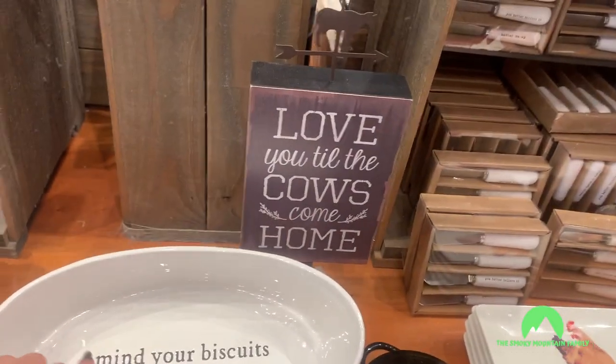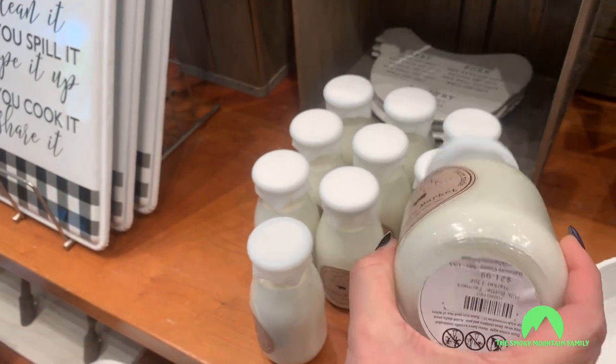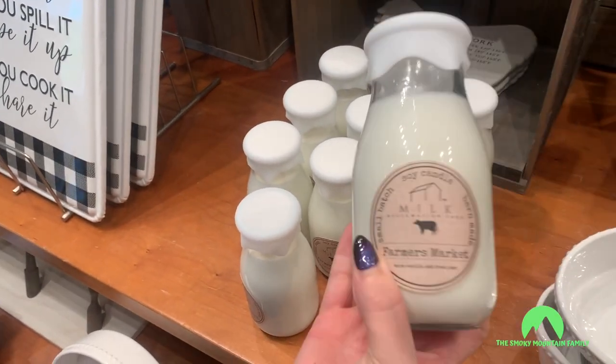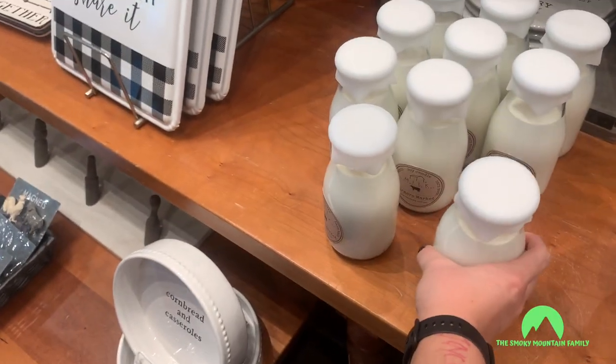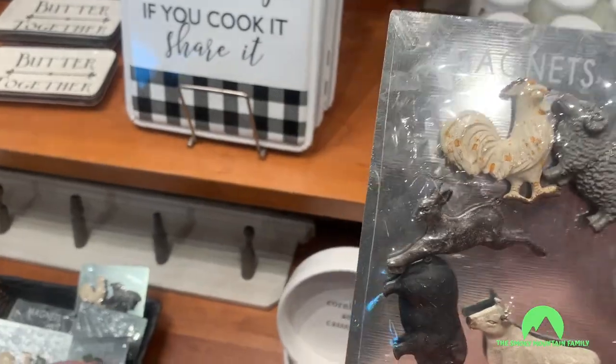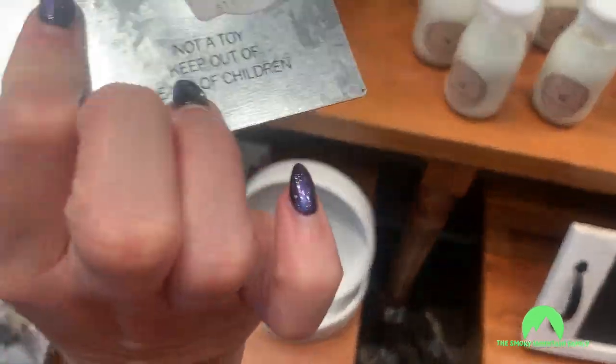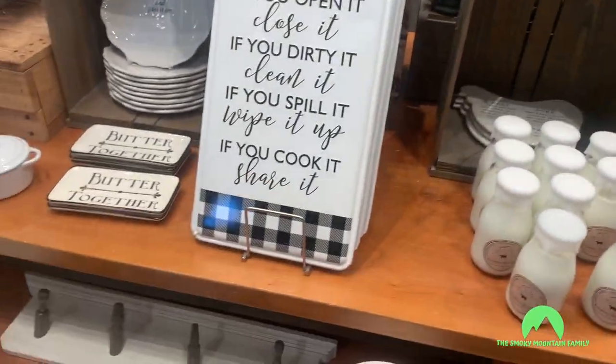These candles, man, they smell good in here. We've gotten them before. I wouldn't pay $22 for it. I'd do a Bath and Body Works or a Yankee. Those magnets are super cute. They're really heavy. Those are $12.99.